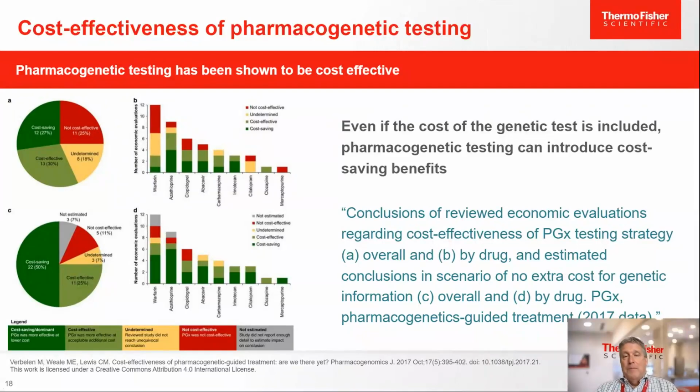This study was done in 2017, so it's a couple years old now, but it does kind of continue to show that pharmacogenomic testing can be cost effective. Basically, they looked at a number of different drugs, and they determined whether it was cost effective or cost neutral, or whether it was too expensive to do a pharmacogenomic test before administering the drug. In the top part of the graph here, you can see that for the different drugs, when you include the cost of the pharmacogenomic test, a majority of the drugs, coupled with the pharmacogenomic test, were cost-effective or cost-neutral, as shown here by the green portions of the pie chart.